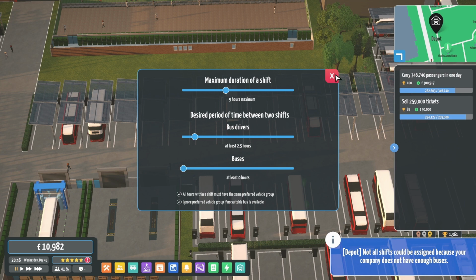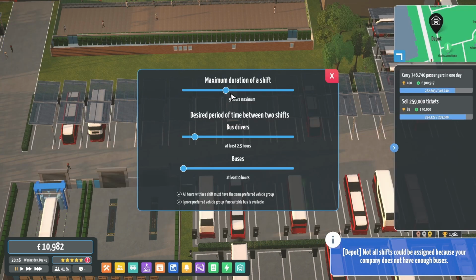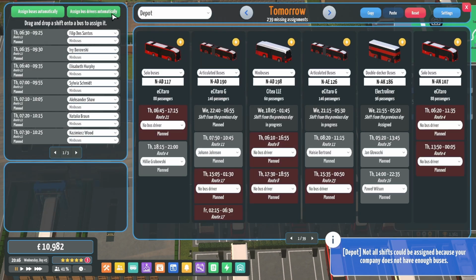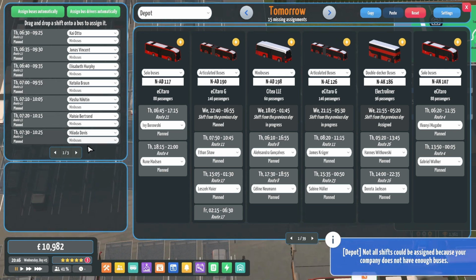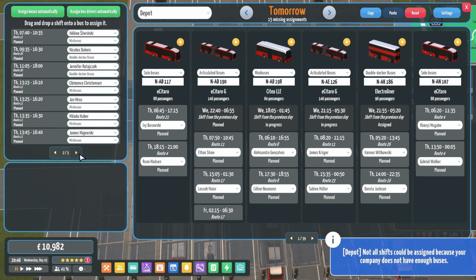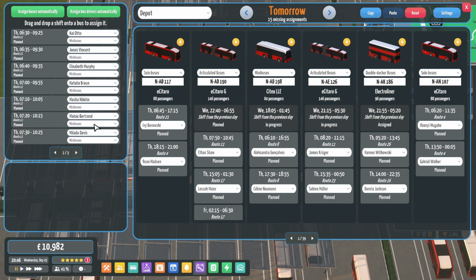Let's just go 0 hours break between shifts. Yeah, what if we do longer shifts? 11-hour shifts. We still have a lot of unassigned buses. Route 11's actually really going to take... It looks like Route 11's basically taking a hit.